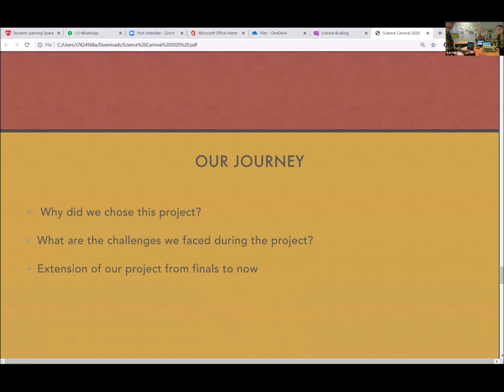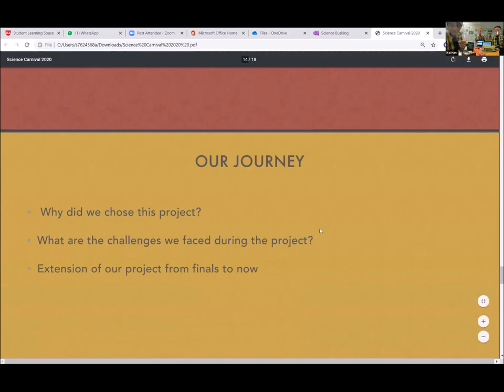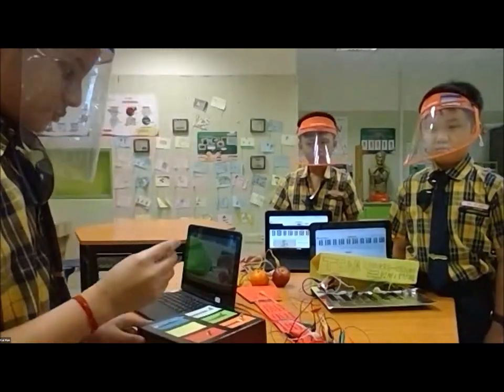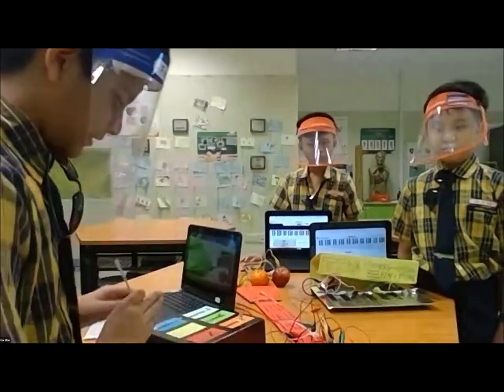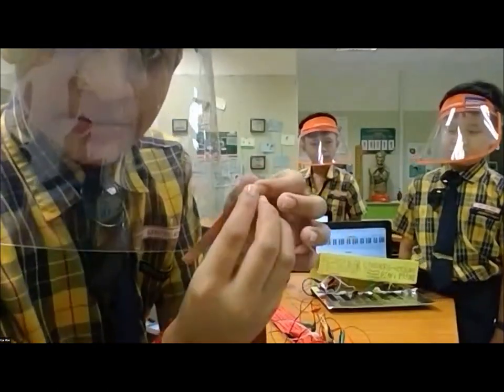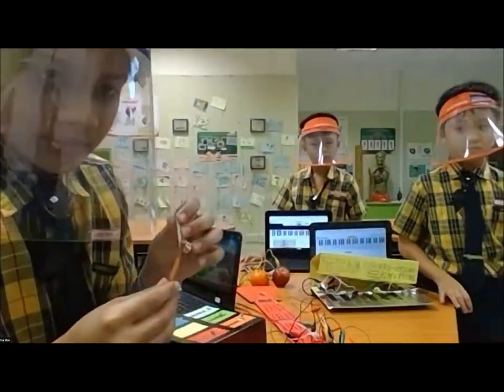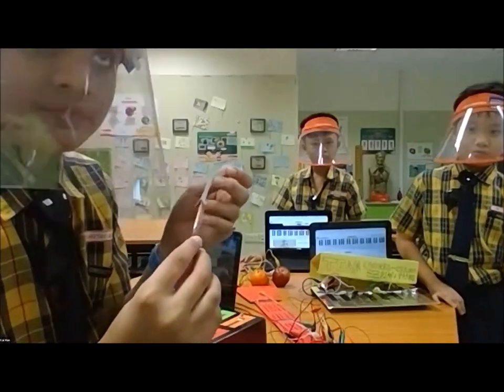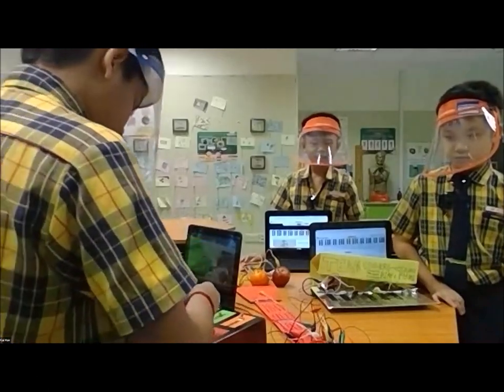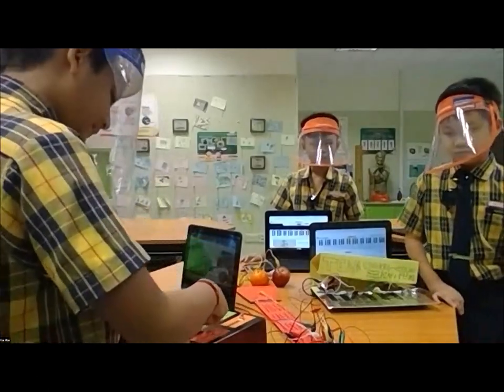I'll be showing you how I paste the copper tape. Now I will be showing you how I stick copper tape onto this black box to make an instrument. Over here, this is a copper tape. You just peel it off, then you can stick it onto the instrument like this.